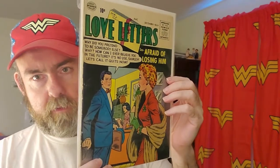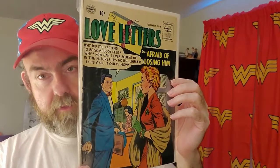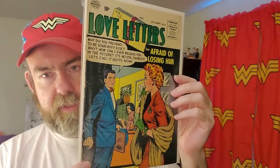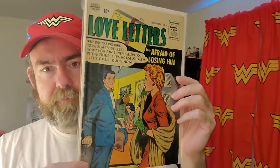Here's one of the big ones. It is Love Letters, number 51. It's one of the later Matt Baker covers. Matt Baker's pre-code stuff is what he's famous for, but he also did a fair amount of post-code work for Quality and later for Atlas. And it's crazy that when he was working at Atlas, they weren't having him do the covers. They were having his protege Vince Colletta do the covers, and they're cool. But this is a really nice Matt Baker cover.